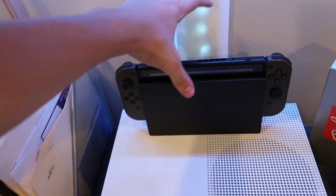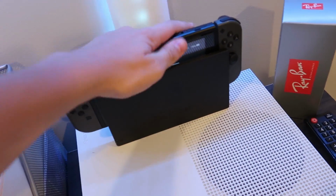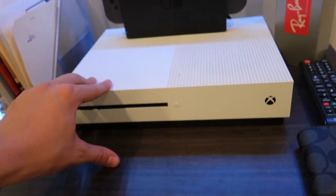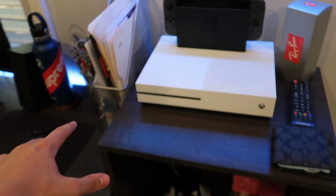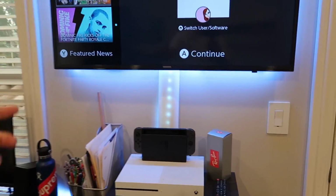Now right here, I have my Nintendo Switch with the dock. Then under that, I have my Xbox One S. Pretty great. I have these centered with the TV, and then I have a bunch of stuff on this side since this side's a little bigger than that side. But I think it looks so nice. It looks great. There's my Nintendo Switch running. I should turn it off.